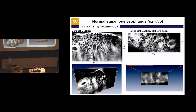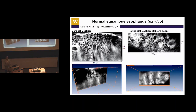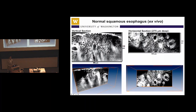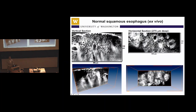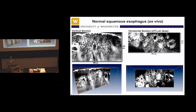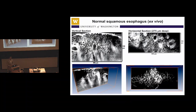These are just some of the examples of images we can obtain with a tabletop dual-axis confocal microscope. This is human esophagus tissue. Here's a vertical section, so this is the surface of the tissue, and without cutting the tissue, we're using light to image beneath the surface, and we can clearly see the cells. In this case, this tissue was stained with a fluorophore that tends to highlight the cell membranes.